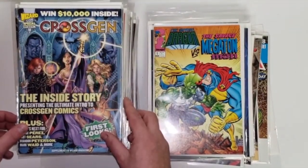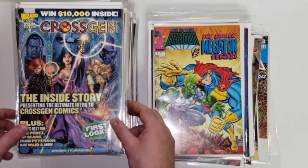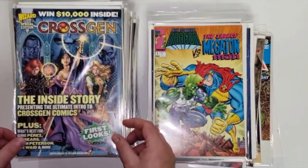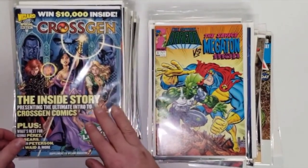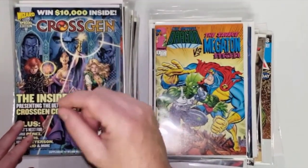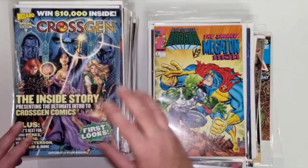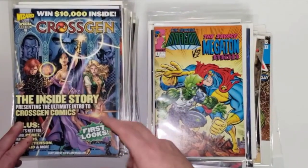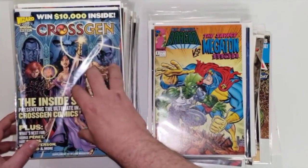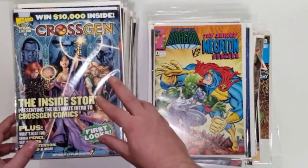CrossGen Wizard Special Edition. Now, I've said before that I did pick up a lot of CrossGen books and Malibu books. Guys, I cannot stress this enough. CrossGen comics are extremely underrated. It is an amazing universe, very cohesive universe. The artwork is absolutely mind-blowing. The stories are fantastic. The paper quality, if you can pick any CrossGen books at your local comic store for $1, do so. Read them, enjoy them. They are fantastic.